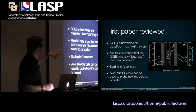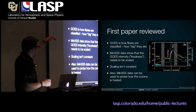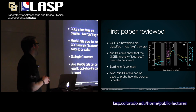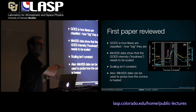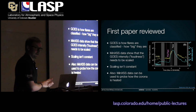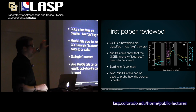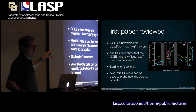So the GOES data is the blue and the MinX data is the yellow. And you can see that during the flare time, they more or less match, but during the pre-flare time, there's a pretty big gap. So the GOES data is bottoming out before the sun is actually less intense than what GOES is measuring. And that good matching that you see there is only after we've applied a scaling factor to GOES.